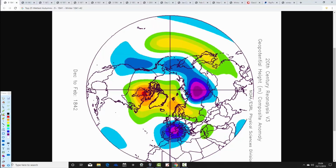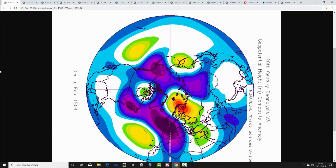Number 9 is 1841. And this one, quite a cold winter. High pressure is up to the north. Low pressure is to the south. That looks like it's quite a cold winter. Then we have 1903 at number 8.